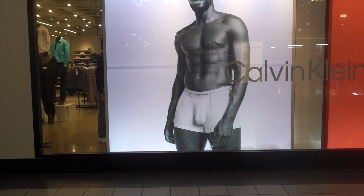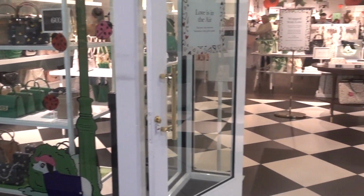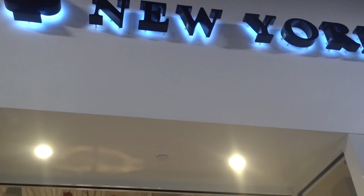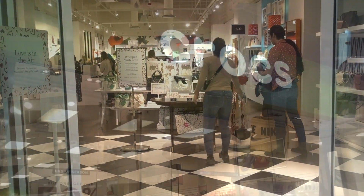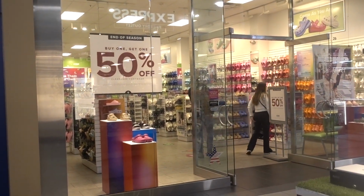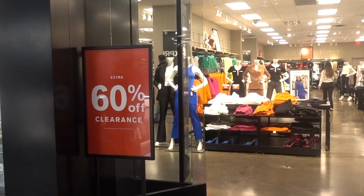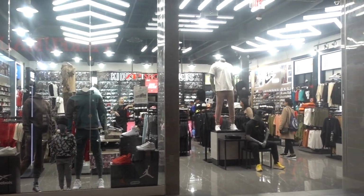Well, this window attracted my attention. Interesting. Like purses and feminine things, this store is Kate Spade, New York. And it says enjoy 60% off. Gee, remember Crocs? I remember the name from long ago. Buy one, get one at 50% off. Express Factory Outlet. Looks like they have a lot of women's clothes and 60% off clearance. Shoes from Shoe Palace. Looks like they have a lot of other stuff in here too.